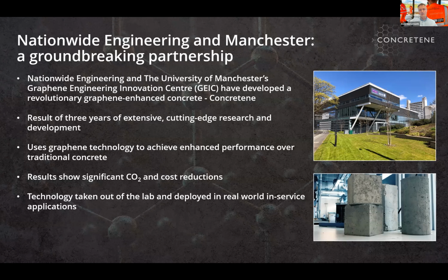It was just over a year ago, in May 2021, that we took the technology out of the lab for the first time and deployed it in a real world project. And that's just a couple of 100 meters from where I'm sat down here in Salisbury today. And since then, we've laid about 1,000 tons of enhanced concrete and many other projects in the pipeline.